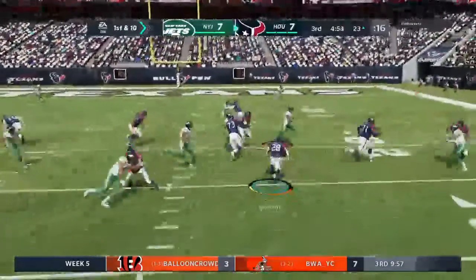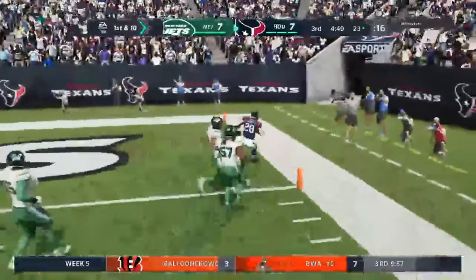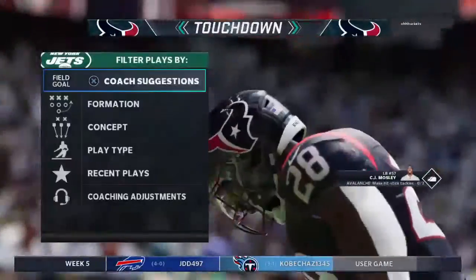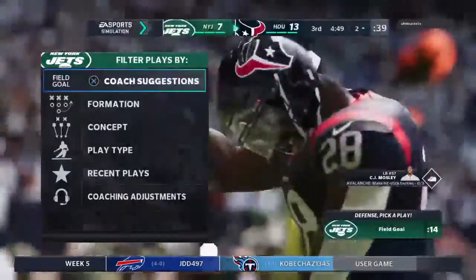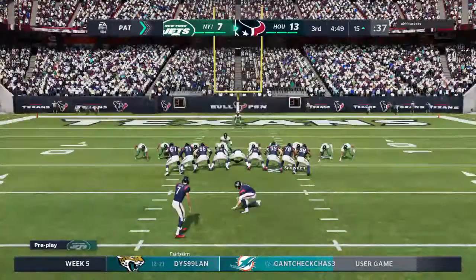They'll toss it to Fournette. And some room to work. And he's in. Touchdown, Houston. Leonard Fournette, his 2nd touchdown on the season. And the Texans have taken the lead.